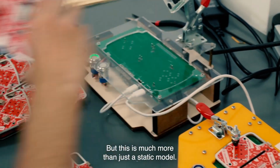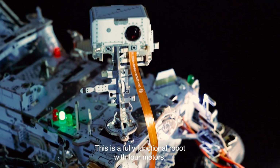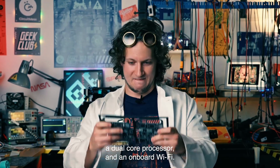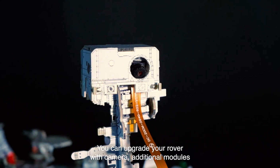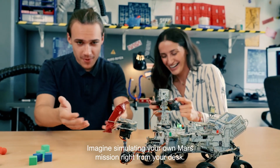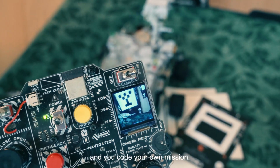But this is much more than just a static model. This is a fully functional robot with 4 motors, a dual-core processor, and onboard Wi-Fi. You want more capabilities? You can upgrade your rover with camera, additional modules, and cutting-edge AI algorithms. Imagine simulating your own Mars mission right from your desk. You connect your rover to your computer and you code your own mission.